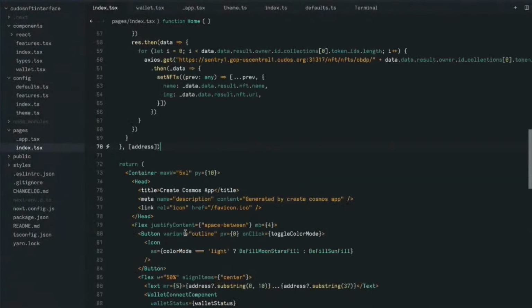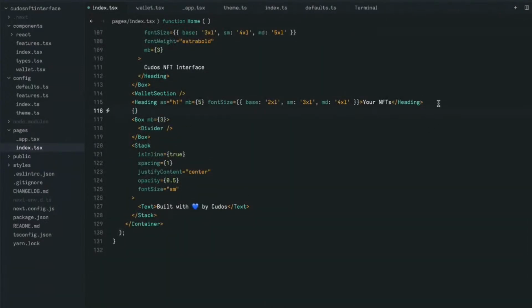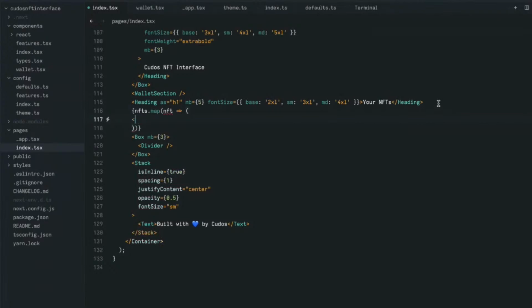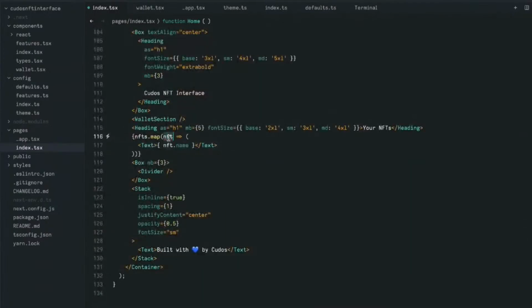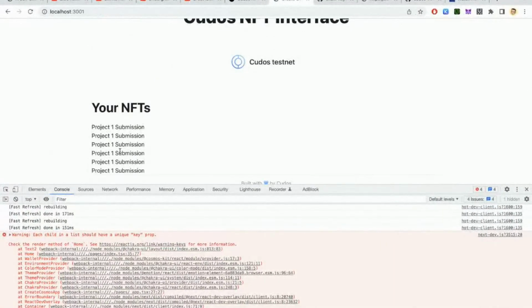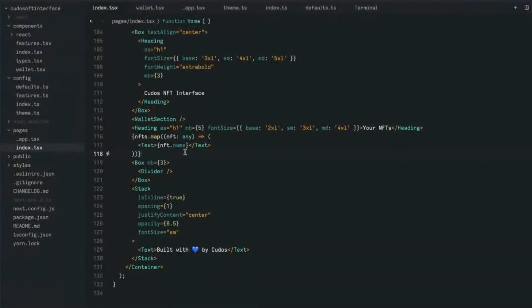we can come here, right? This is where we want to be, and we can say something like nfts.map, a single NFT, where at least for now we render some text with nft.name, and we have that. So as you can see, we have the different NFTs here, except they're just being rendered again and again too many times. Yeah, so what's happening here is what happened earlier. At least I'll show you what happened here.